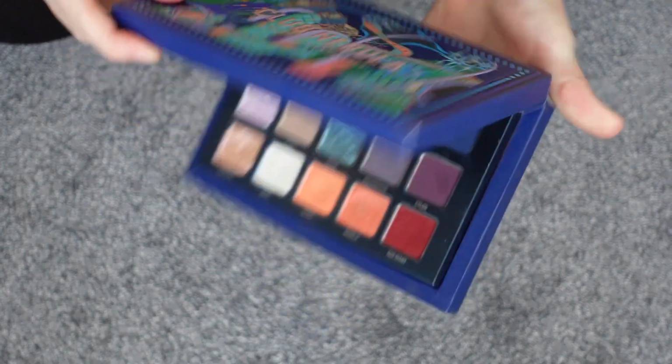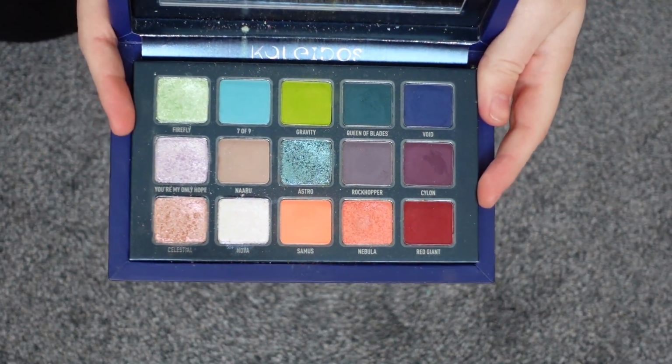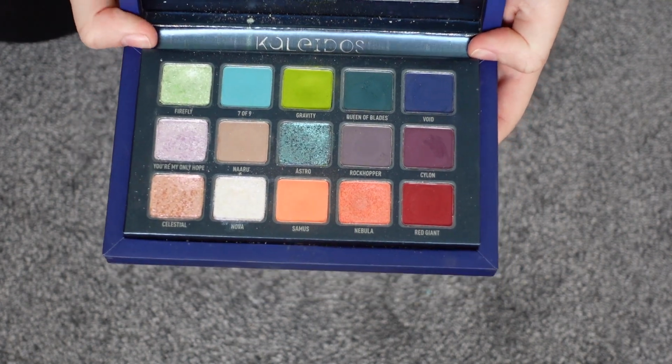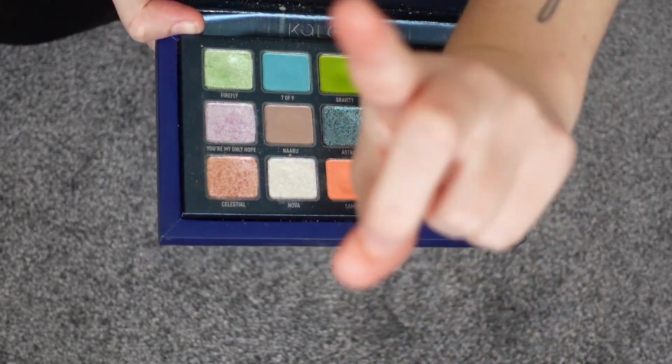And this is, oh boy, the best palette Kaleidos has ever done, and I will not be taking any other debates. No, I don't care. Normally I'm very understanding, but no, I don't care. This is their best palette. Fight me. I will fight you on this.